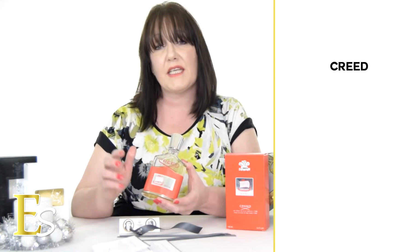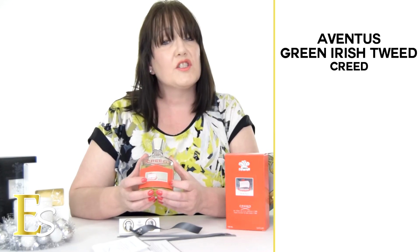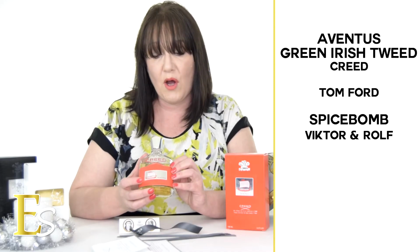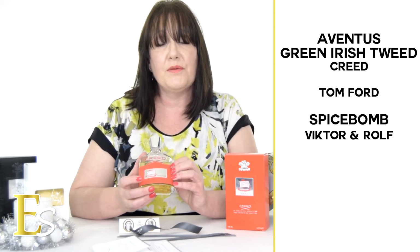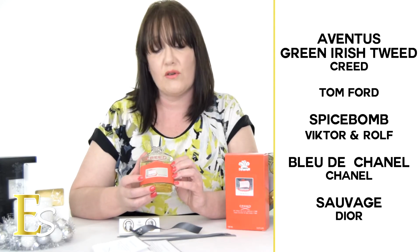So the gentleman that I would buy this for would be maybe somebody that's worn some of the other Creeds, such as the Aventus or the Green Irish Tweed, some of the Tom Fords, maybe the Viktor and Rolf Spicebomb, even some of the other fragrances like the Bleu de Chanel or the Dior Sauvage. So this would be an ideal fragrance for him.